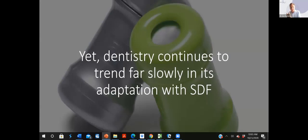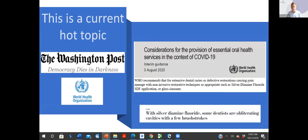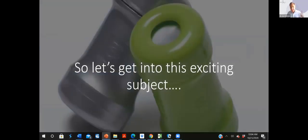And yet dentistry is just too slow. We know how dentistry goes. And it's a hot topic. The Washington Post and the World Health Organization talk about how we can be treating extensive dental caries restorations. Health Magazine talks about just a few brush strokes. So is it that simple? No. Are there a lot of technique tips that you're going to walk away from with the science? You bet. And that's what today is all about. So let's get into this, I think, really exciting subject.